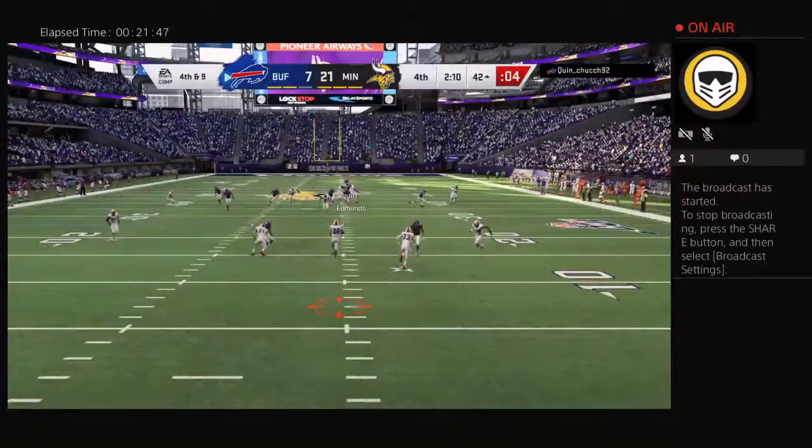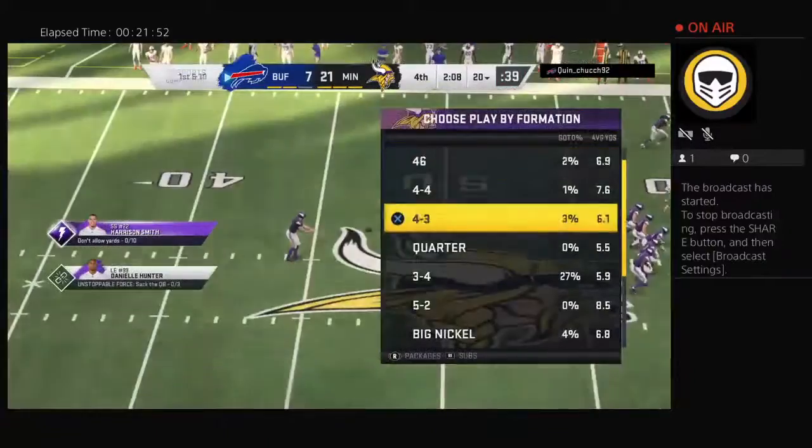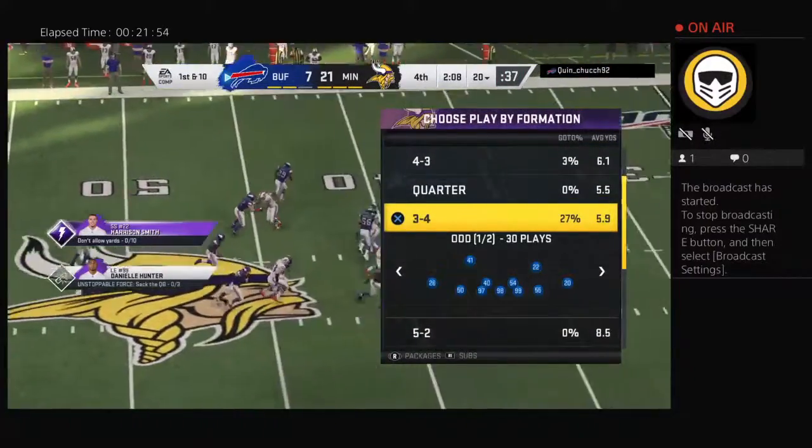Colquitt on to kick as he sends it away. And that hits at the 6 and carries into the end zone for a touchback.